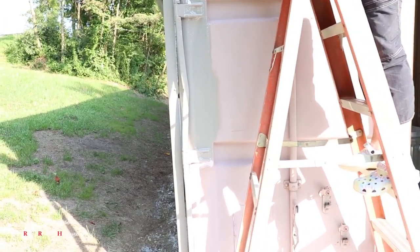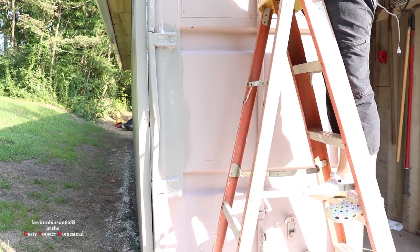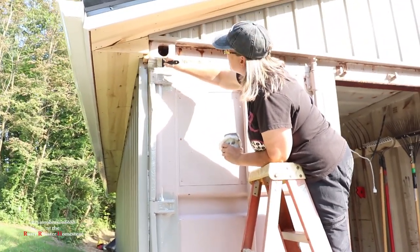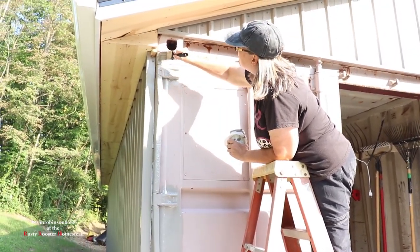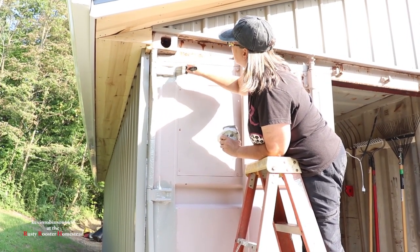I have been having a little issues with my camera because of the sunlight. I think I should be using some type of filter on this thing when it's really, really bright out here. But Kevin don't know how to work cameras anyhow. I'm just doing the best I can to give you guys a good video.